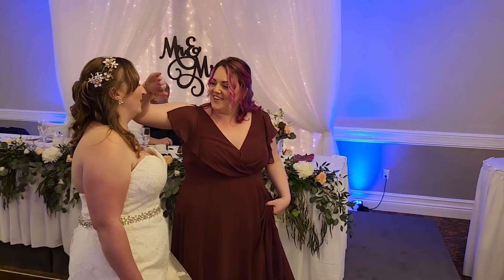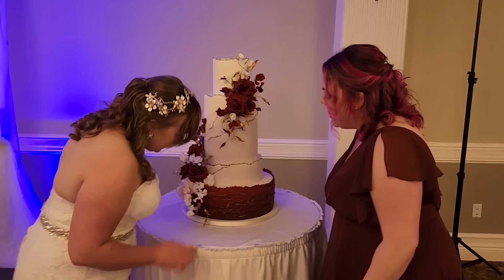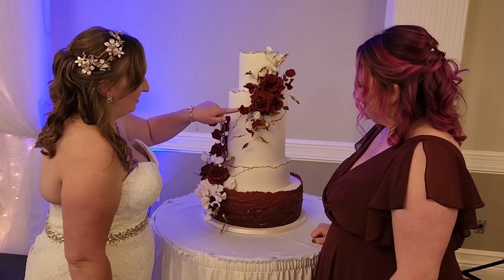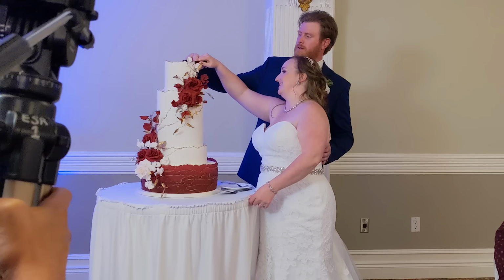I was so overwhelmed when I saw that cake. It was massive. It was huge, and the colors were so bold and beautiful, and the flowers were just extraordinary, just cascading so beautifully down the cake. Honestly, it just blew my mind. It was absolutely gorgeous. I almost didn't want to cut into it because it was just so perfectly sitting there, and I was like, you have to cut it.